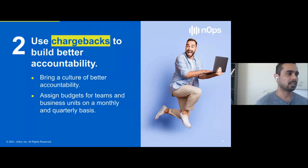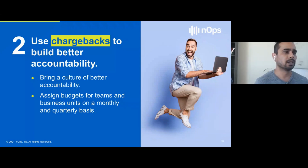The second thing I think companies could do to bring better accountability and to save their costs is to bring this concept of chargeback. Rodney, you touched on this a little bit. I think this is probably the best way to bring accountability across different teams. AWS gives you flexibility of tagging resources. There's flexibility of running resources in different accounts and VPCs.